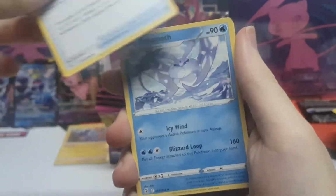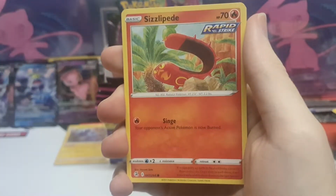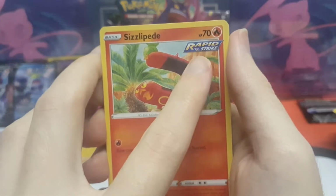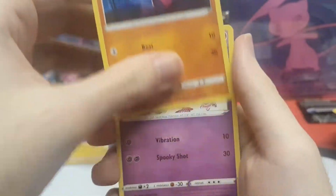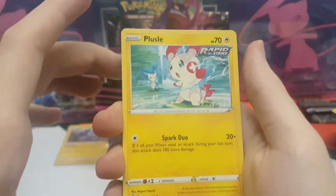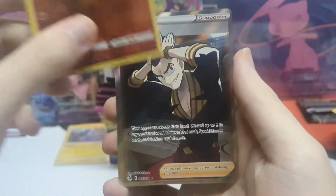Springy gloves, very good. Trainer card for your water decks. Probably for Clover, of course. Give them those gloves. Rapid Strike. Now, do you guys know why some here say Rapid Strike? Is this because you can only get this artwork in the set, or no? That's the mechanic of the game. Okay. So this is Rapid Strike or your Fusion Strike or Single Strike. Your Single Strike will be different.